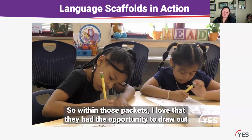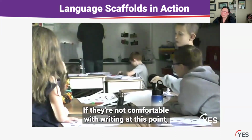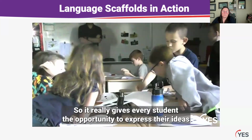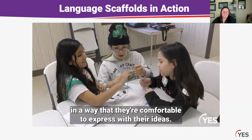So within those packets, I love that they had the opportunity to draw out their ideas, write their ideas if they're comfortable with writing. If they're not comfortable with writing at this point, they're able to communicate it with their peers. So it really gives every student the opportunity to express their ideas in a way that they're comfortable with.